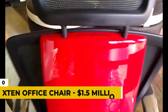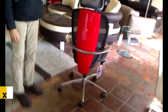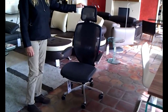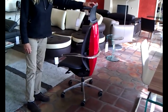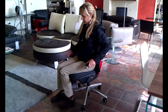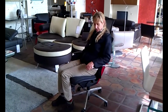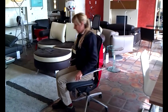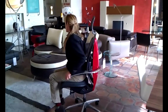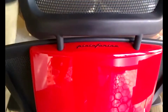Number 8. Pininfarina Eris Line X10 Office Chair, $1.5 million. We'll be honest here, having a good office chair is honestly a blessing. Seriously, if you have a bad one, your back is going to feel it. And sitting in a basic chair at your office desk and computer just doesn't feel the same. That's why people go to great lengths to find the perfect office chair for them that can both keep them upright while also keeping them comfy. But as you're about to see, some people take that a bit too far.